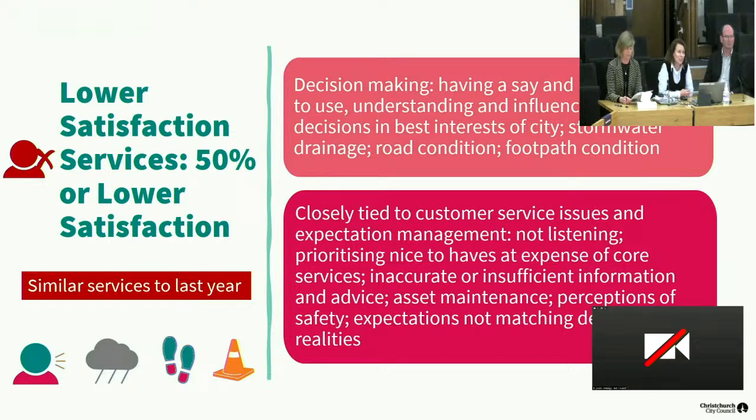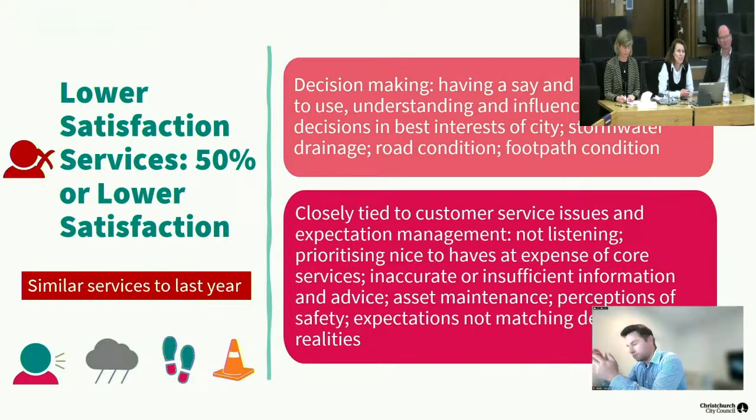So again, similar to last year, decision making around people feeling that they've had a say and that our processes are easy to use, and their understanding of and influence over decision making and decisions that are made in the best interests of the city. Stormwater drainage is still an issue, as is road and footpath condition. And these are closely tied to customer service issues as well, and expectation management, people feeling that we're not listening. We're prioritising the nice to haves at the expense of the core services. Inaccurate or insufficient information and advice provided to people, asset maintenance issues, perceptions of safety, and expectations not necessarily matching the delivery cost realities.